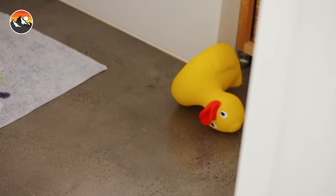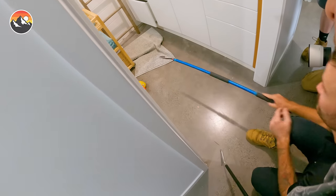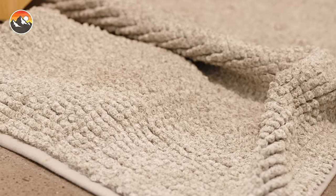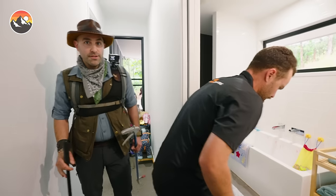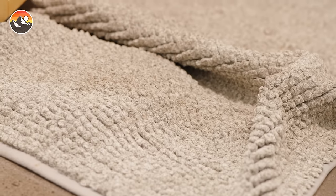You can already see a few things have been knocked down by the looks of it. Look at how this is sitting up. I can see it moving. You see it moving? Oh, you think it's moving? It's moving. It's under the carpet. Oh, there's definitely something under there. All right, what do you reckon? Should we go for it? Yeah. Man, I'm sweating. This is really tight quarters. Oh, what's it gonna be? What's under the rug?